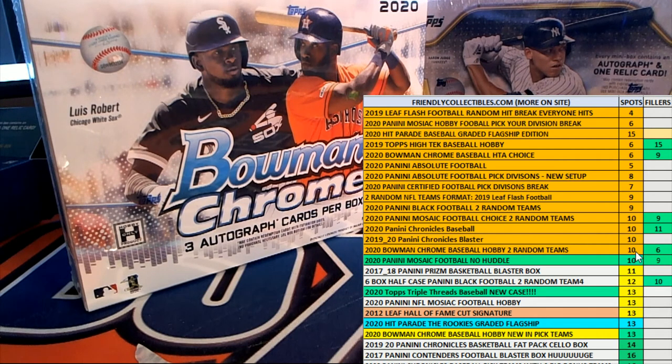Hobby's been moving up. So we got both Bowman and Chrome breaks really moving along.